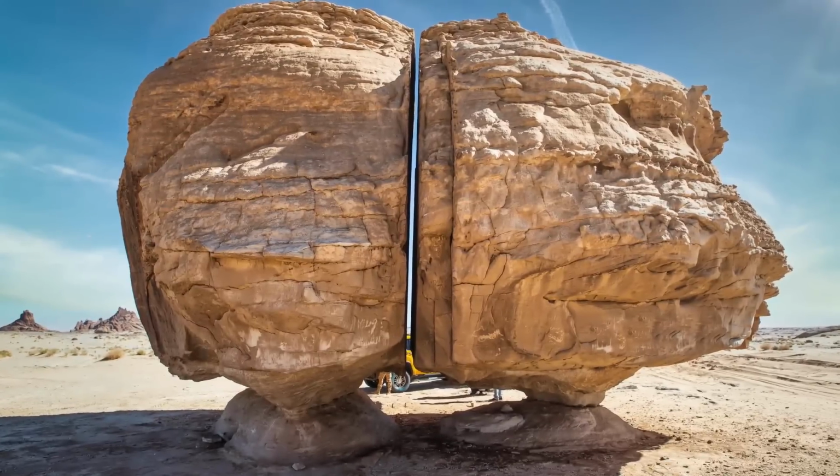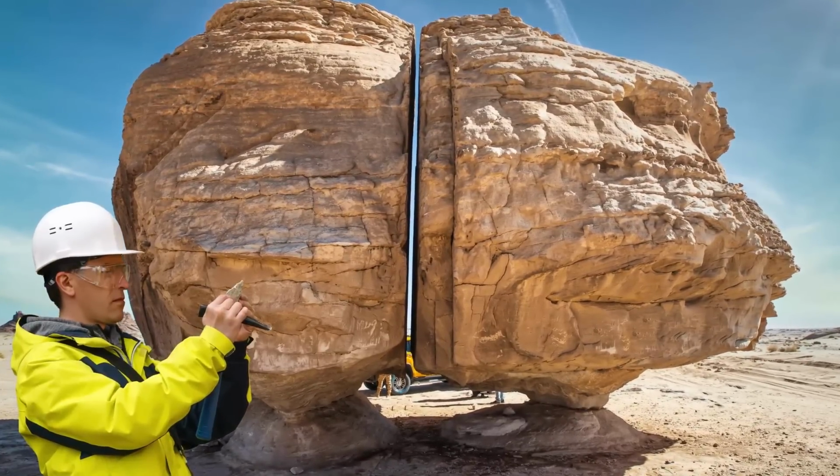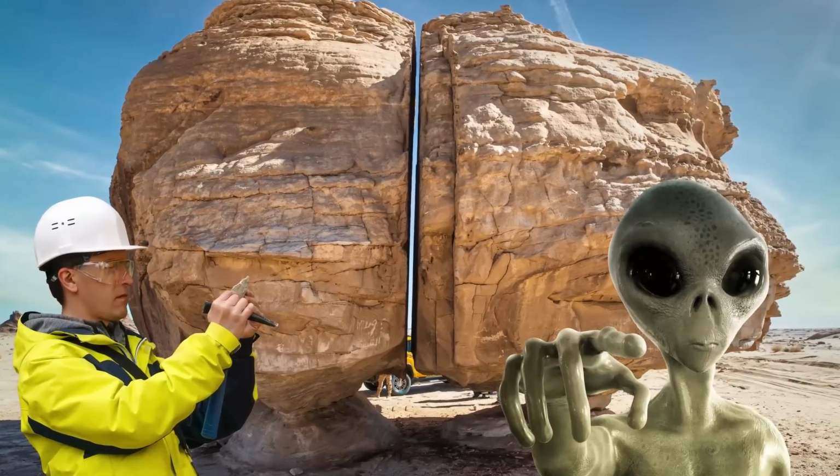Which hypothesis do you believe best fits? Do you agree with the geologists, or do you believe the Al-Naslaa is evidence of extraterrestrial life?